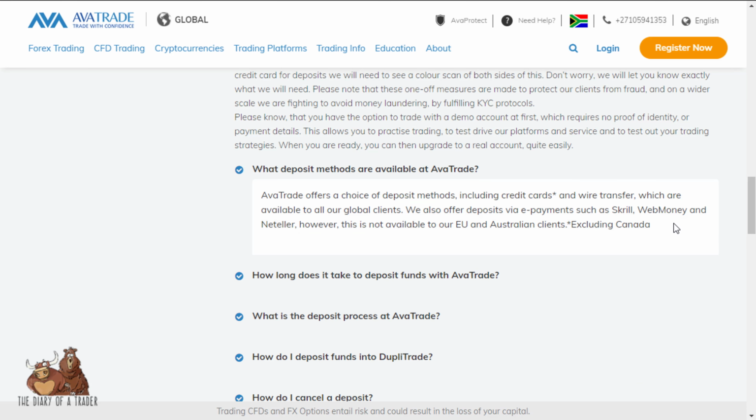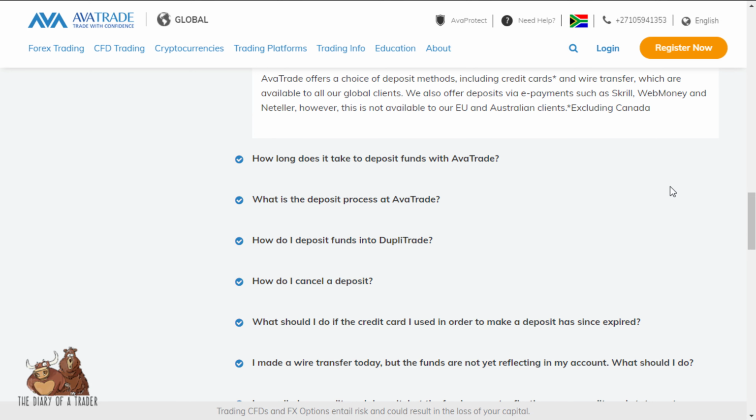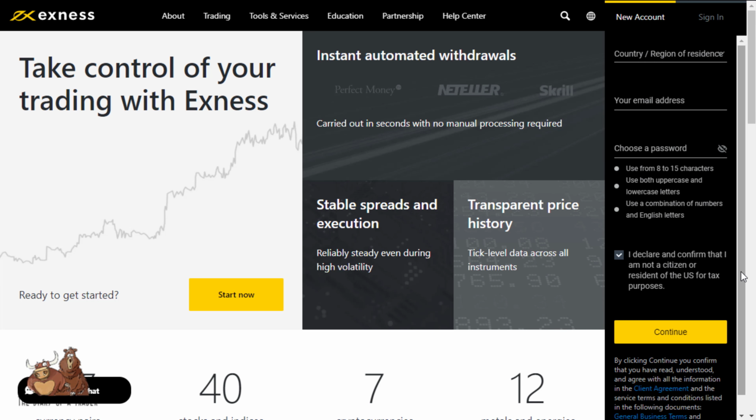Here's the deposit. You can see Skrill, WebMoney, and NetTeller, credit cards, wire transfer. So, this is all the usual stuff that you would expect. Avatrade is well known, been used by thousands upon thousands of traders.